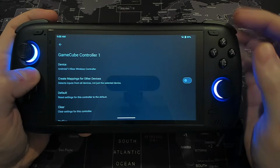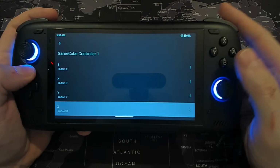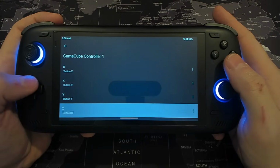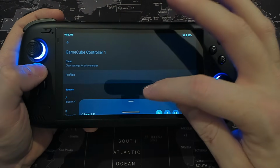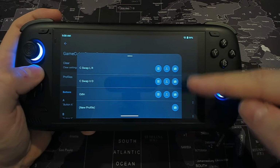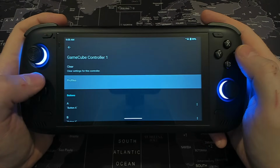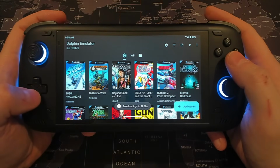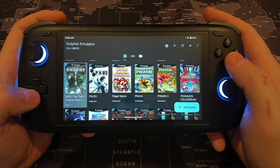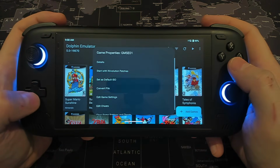In the GameCube input here, we can set up the controller. So, you know, A, B, X, Y, just set it how you like. I like to set up a couple of profiles because for some reason back around the GameCube days, developers were still weird about inverted controls. So for Super Mario Sunshine and Twilight Princess, left and right on the C-stick are inverted for some reason. So I set up a profile to swap those two.